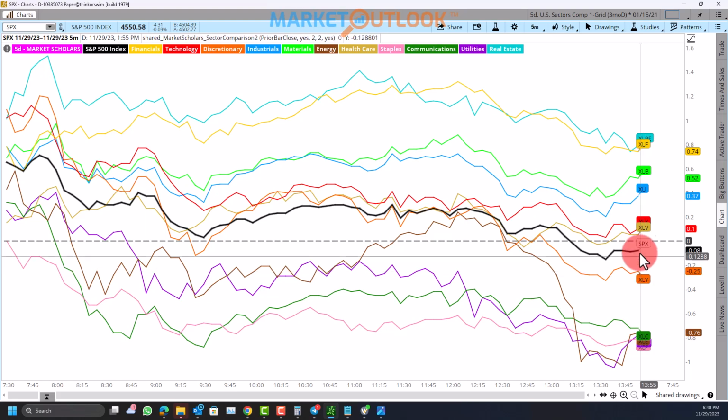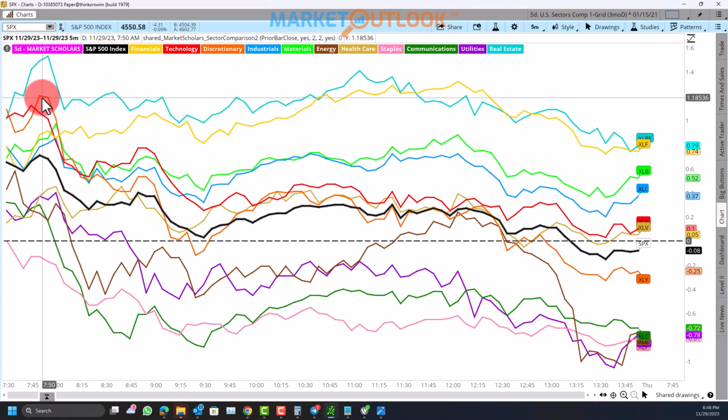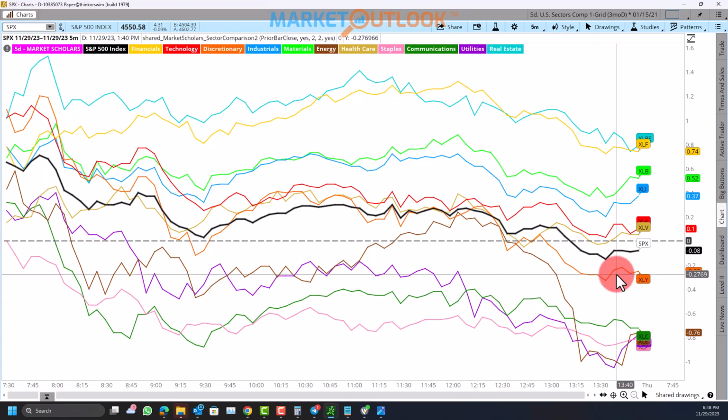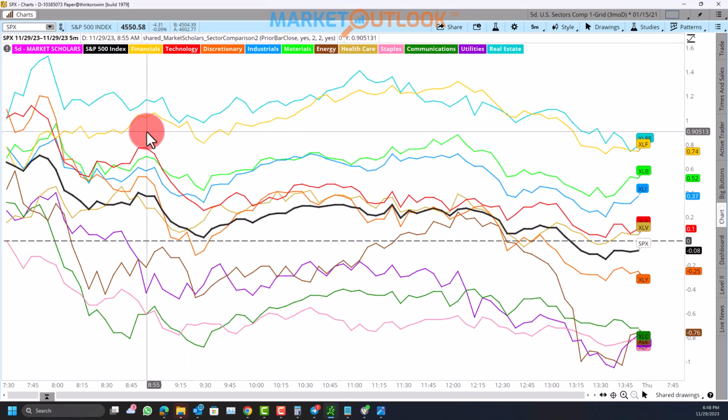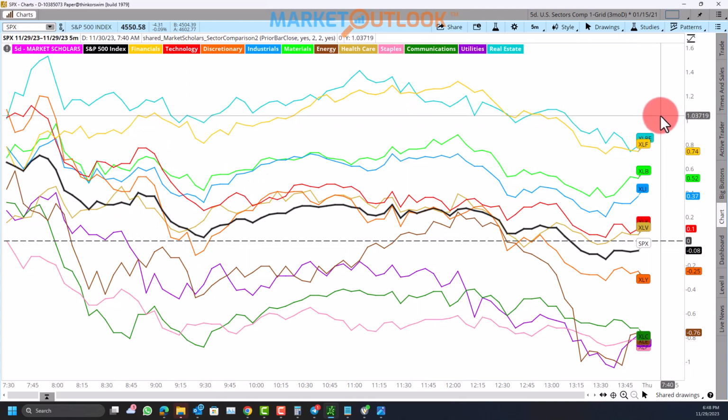And then you notice technology, again, was up over 1% at the beginning of the day. Discretionary was up over 1% at the beginning of the day. They end up either negative or slightly positive. So a big reversal. And again, kind of a sign that maybe we're not... when you see a reversal like that on a day where you would have fully expected.